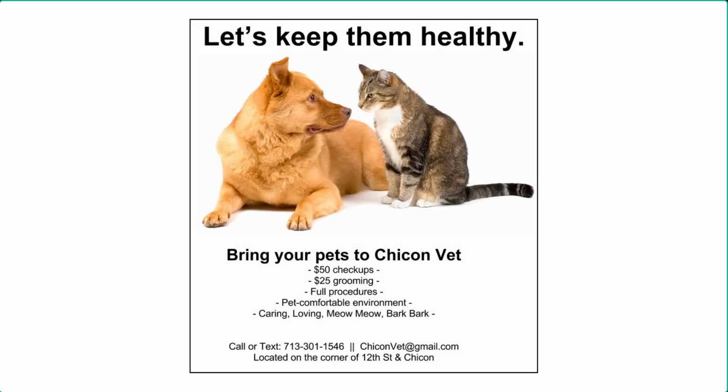Here is a veterinarian one-page example. The point is to make people aware of this vet clinic. The picture of the dog and cat immediately implies this is some animal-related service. There's some pricing, and then there's contact information, including the address. This is a great example of a very simple one-pager. It's just got a very obvious statement at the top. It's got a picture and maybe about 20 to 30 words of text. That's it. That's the whole thing.